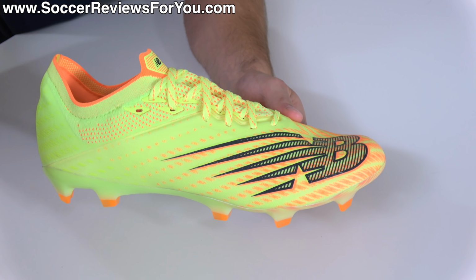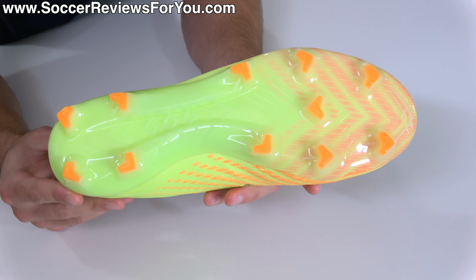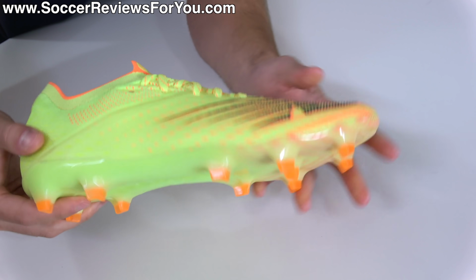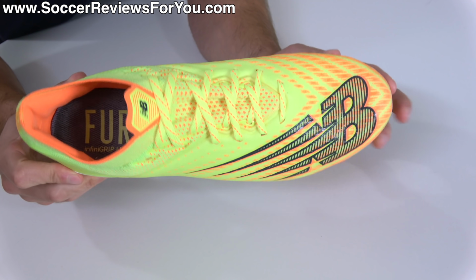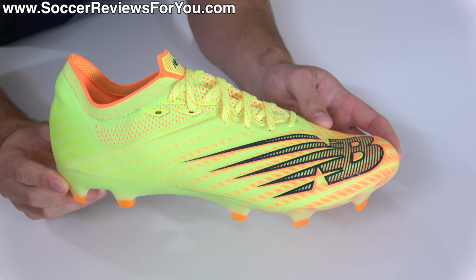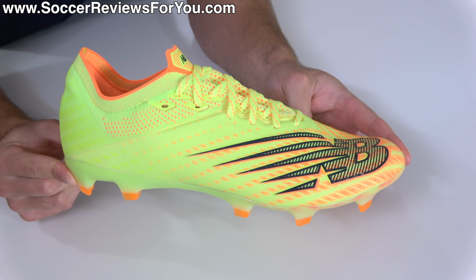The lockdown and performance characteristics are great, and given that the bladed stud pattern isn't that far off what you're going to get from the Mercurial series, it's extremely aggressive, all in a lightweight package. It's also less expensive than a lot of its main competitors, and again, just a phenomenal pair of football boots. It's not quite S tier, but it comes close. This is an A tier football boot.